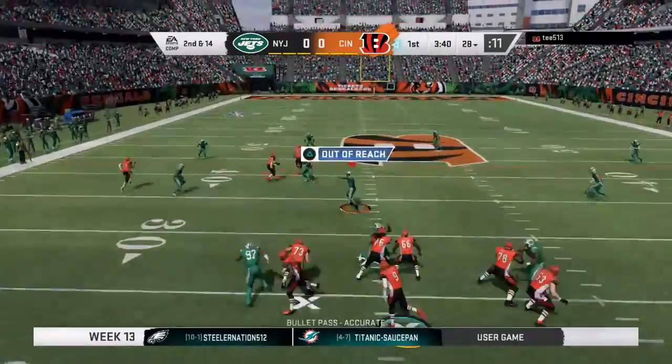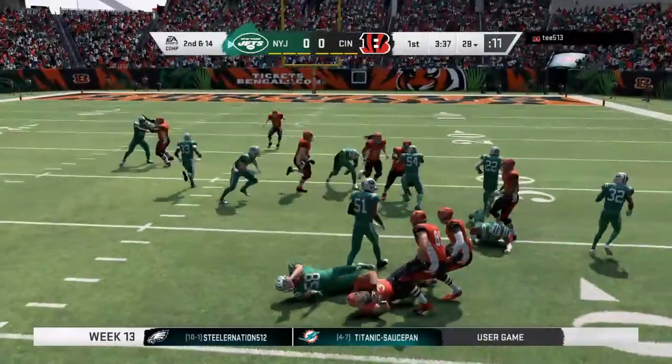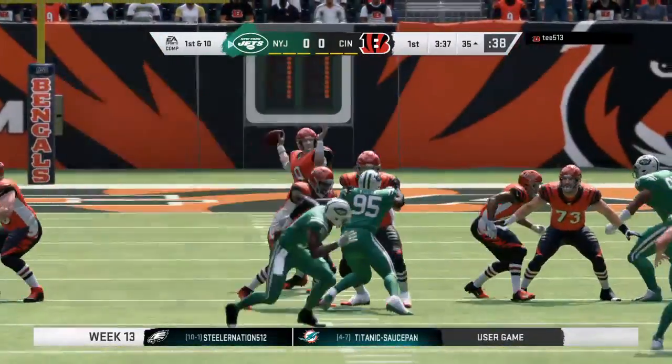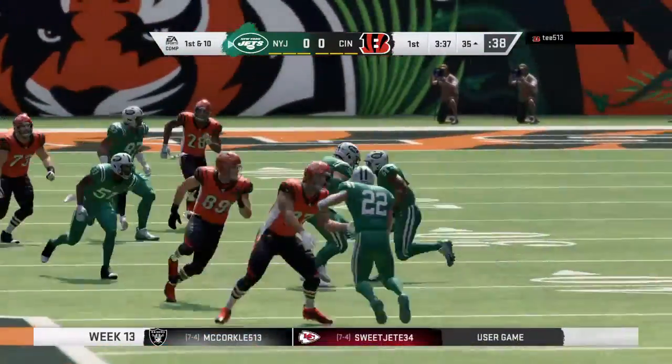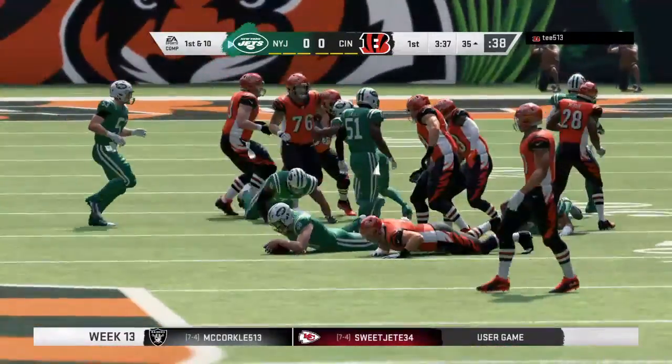Second and 14. Into heavy traffic, and it's intercepted. Picked off at the 39. And his crew will take over with a football at the 35-yard line. Second interception for him now here in this first half.